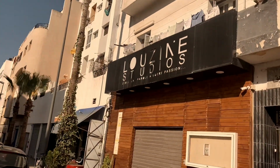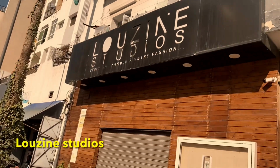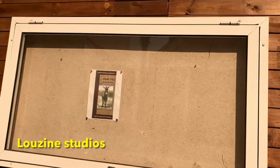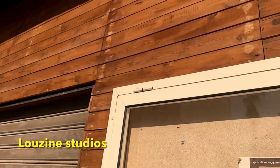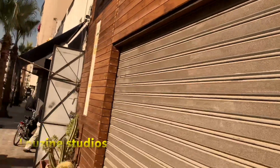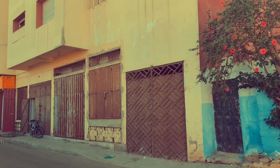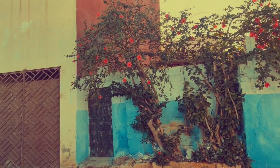Here's Louzine Studios, an art collective that converted an old factory into an art space. You can find theater performances, music, art exhibitions, workshops, and a lot of artistic activity here in Louzine at this location. Okay, just walking along one of the side streets of Louzine to one of the main parks.